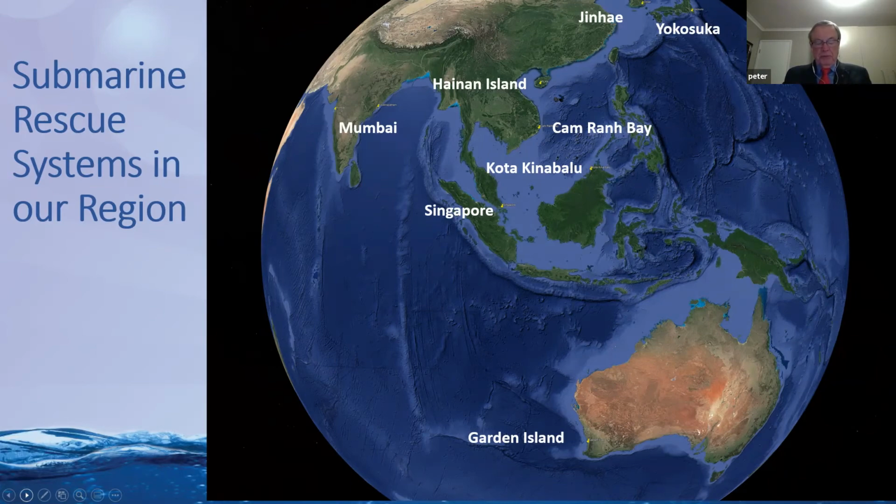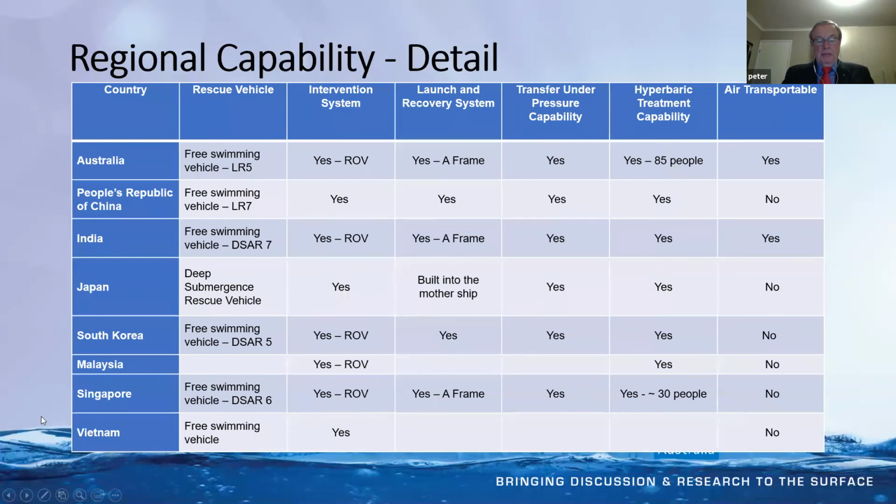The majority of the submarine rescue systems in the region are fitted to their individual mother ships, known as a rescue gear ship. While the systems are very capable, they are constrained by the speed and range of the vessel in which they're embarked. Australia, India, NATO, and the United States have an air transportable rescue system.